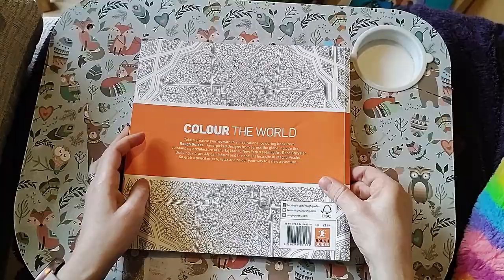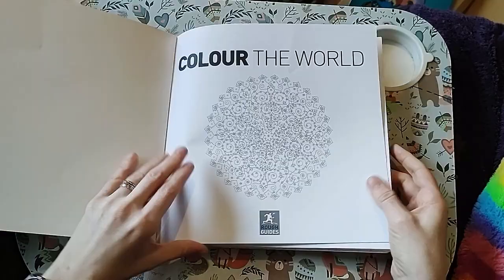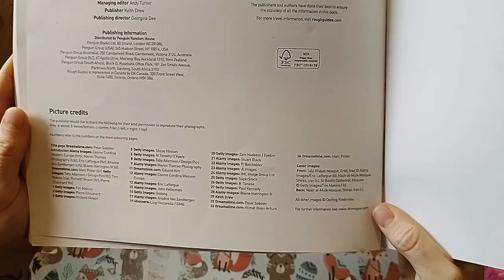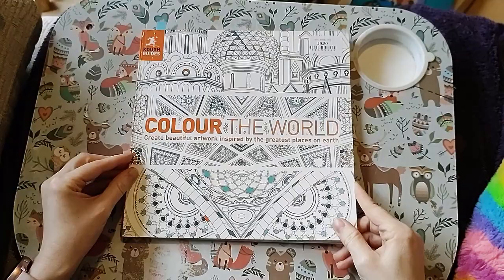So that is Colour the World, and it's by Rough Guides. I don't know if there's an artist as such. No, nothing mentioned in there. Oh, picture credits. Oh, there's different names for every single picture. So, yeah, I would just look up Rough Guides for that one. So, yeah, super pleased with that. 50 pence, amazing.